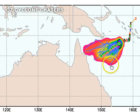And we can already see a fair error margin here from the southern outlier to the northern outlier, because of a couple of different systems acting on it. And as I said, we'll talk about them later. But for 5 days, the system's not moving very quickly at all.